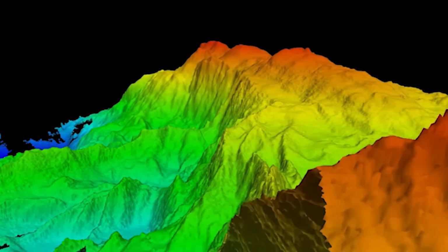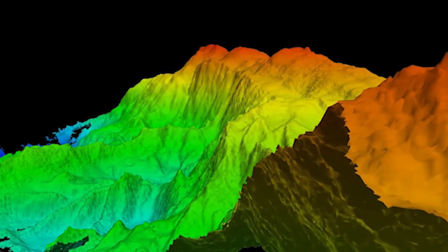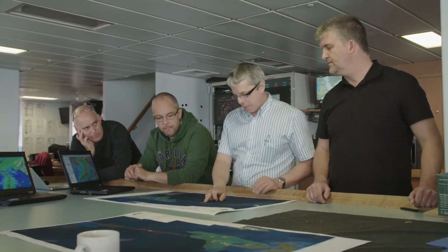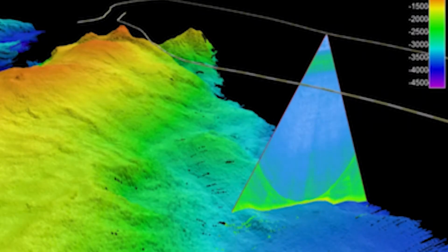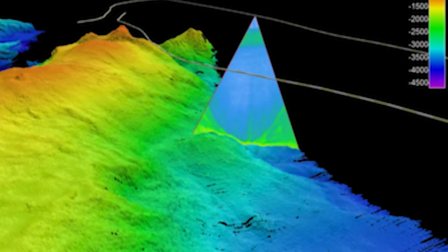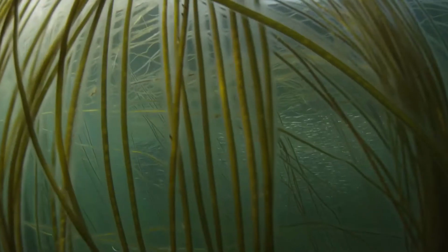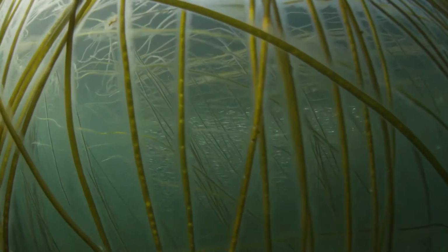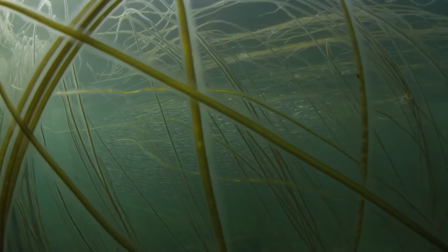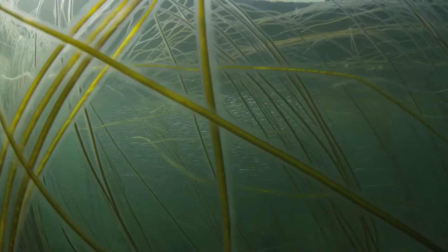So these are very, very significant topographic features, and when you look at the comparison between the older data and the new data, there's quite a significant difference, 500 meters plus or minus depending on where you are. And that has huge implications in terms of our ability to model oceanographic currents, ecosystems, and what's actually happening in the marine domain.